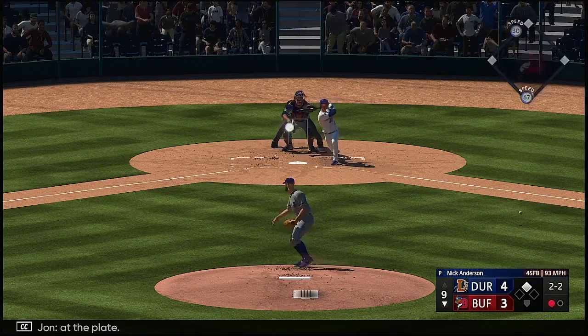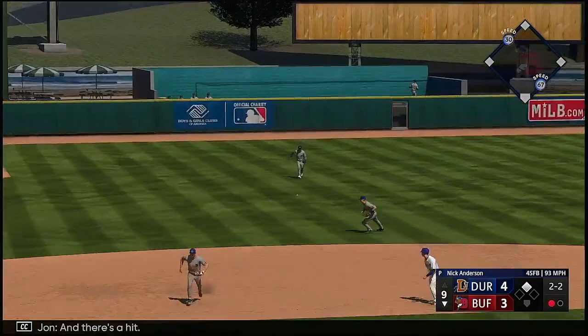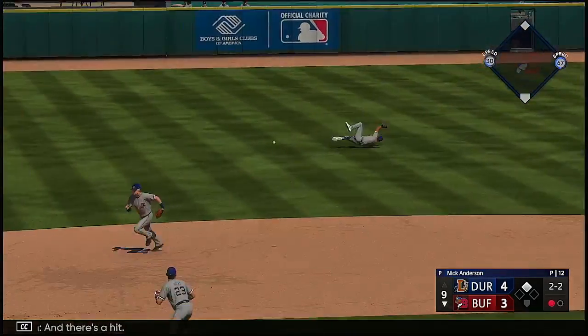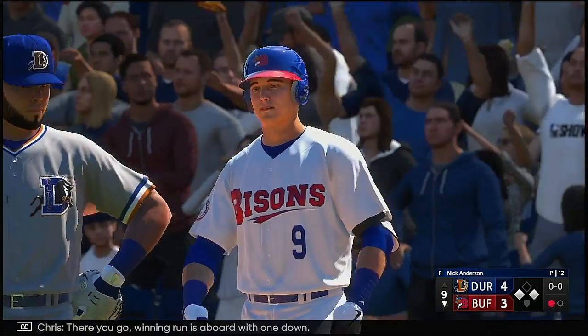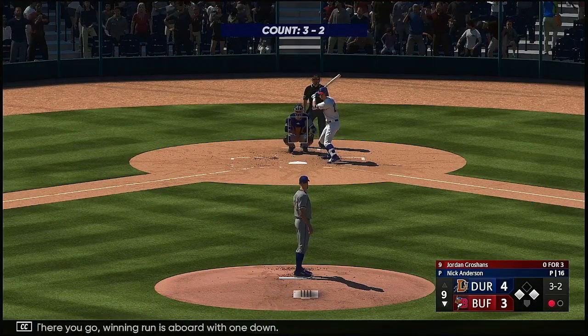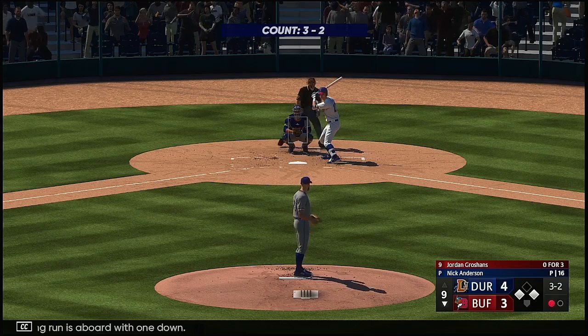At the plate, Logan Warman. This to third, and there's a hit. Into third now, so runners at the corners and one out. There you go. Winning run is aboard with one down. Pretty tough for the infielders to do anything with that one.